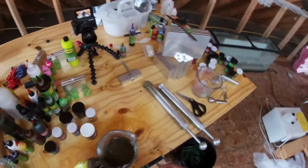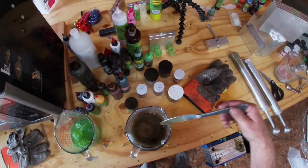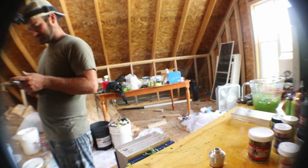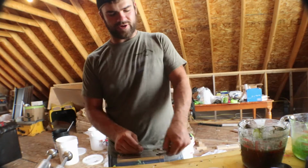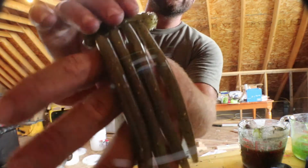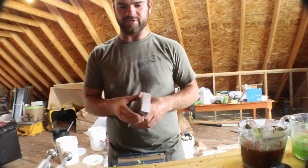Go ahead and make sure that it stays good and stirred up here. So far, I think that's going to work out good. Go ahead and peel my extras off the top of these screws here. There you have it. There is olive goby. These look pretty awesome. I'll leave them here just so I can showcase the color a little bit.